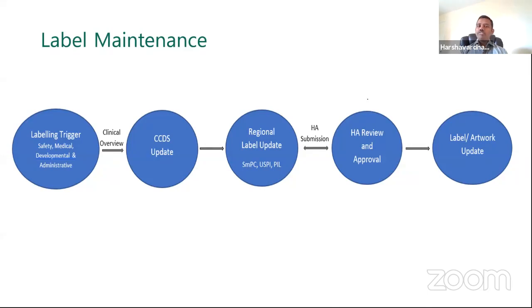And then subsequently, once the CCDS is updated, it will give a notification to the regional label updates. And once the local labels are updated, even that has to be taken for approval from the health authorities. The particular label should be submitted to the respective health authority.